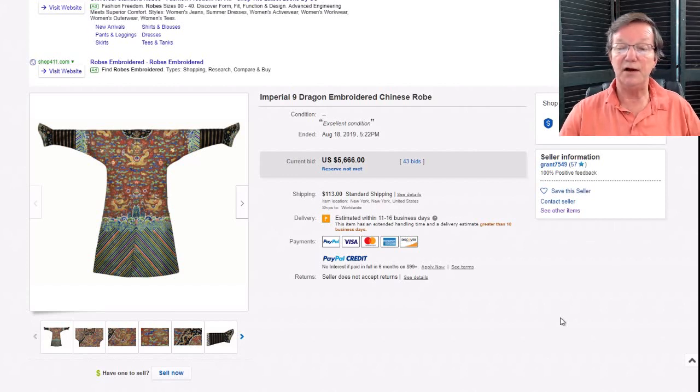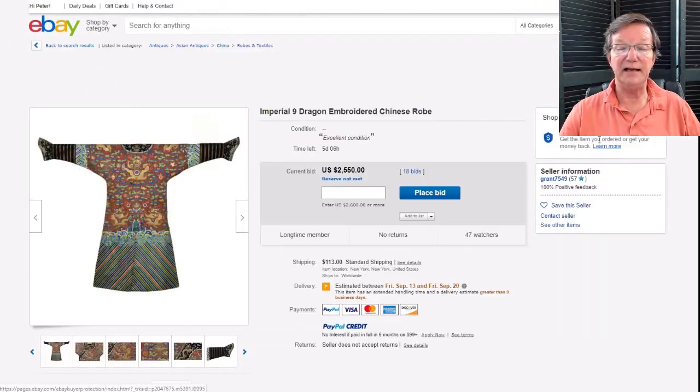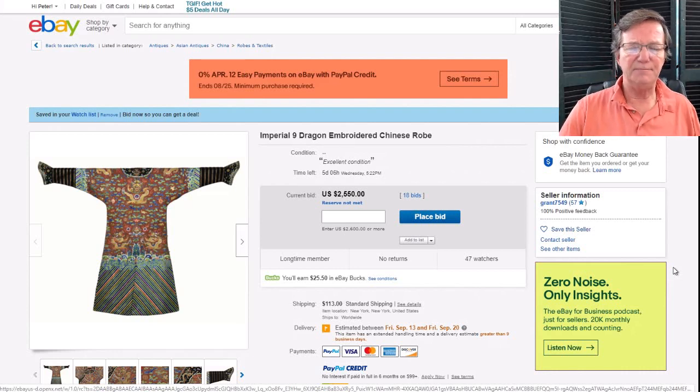And the problem that he's now dealing with, he relisted it, and it's selling again, and it's up to $2,550, and we'll see how it does. The reserve is not met again so far at $2,550. I'm assuming he probably relisted it and lowered the reserve slightly. This is a really bad way to sell, by the way.